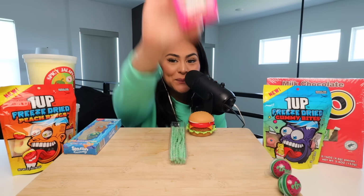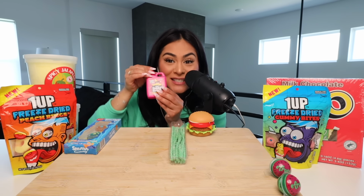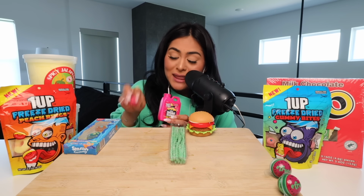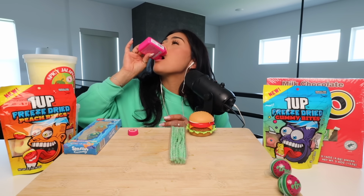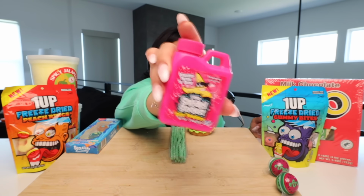Does anyone remember these? It's like powder, but then when you put it in your mouth, it turns into gum. It's open already. We're still gonna give it a try. This is strawberry flavor. This is sour gum. Sour gum. I did not read that properly. On a sour scale of 1 to 10, that was a 9.